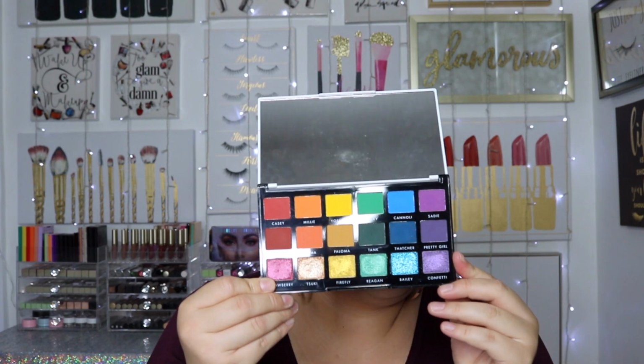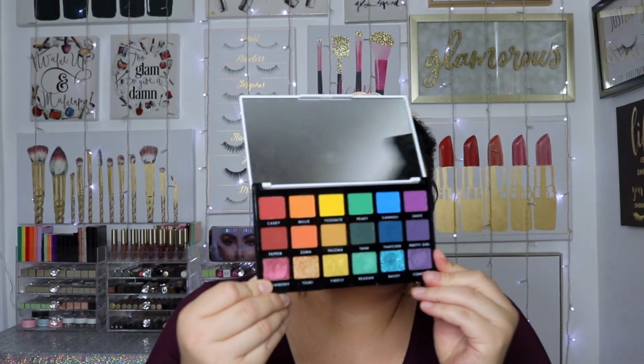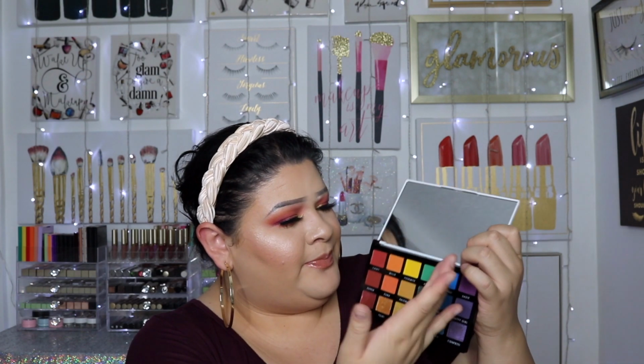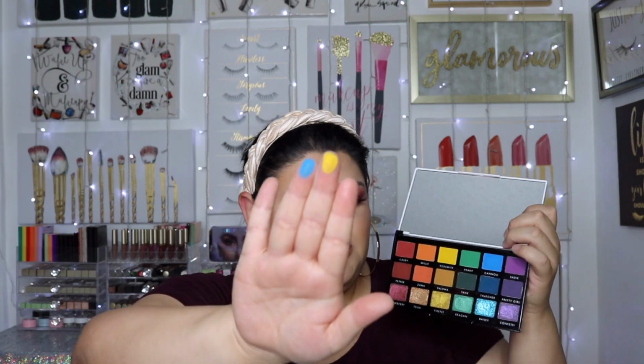But what I also like about this palette is that it's not only perfect for summer, you can also use it during the fall and winter. This row is a more toned down, dark, muted color of the top row. So these, you guys can see, are very vibrant and bright. Let's show you. Look at these two colors.